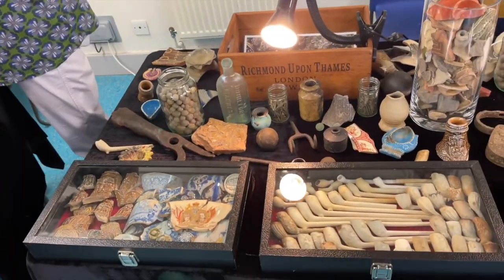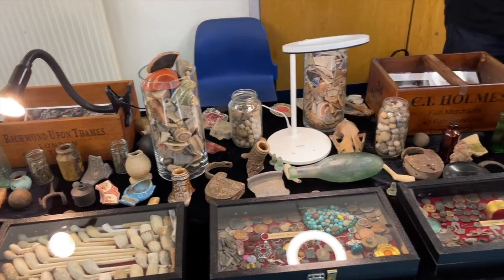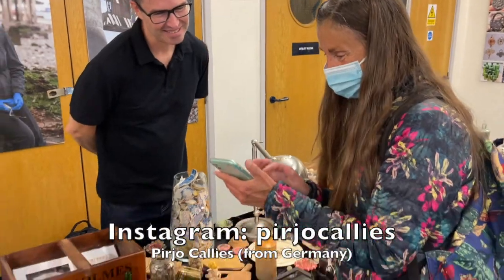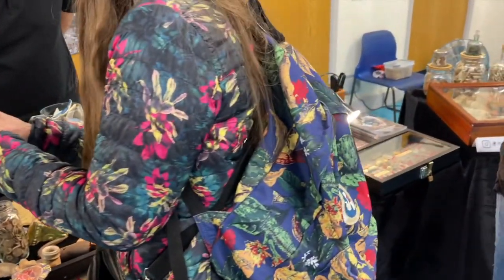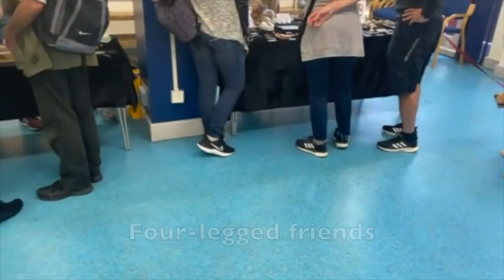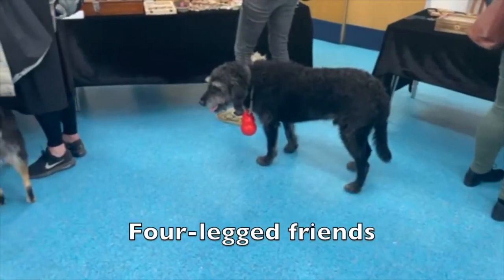Visitors that attended the exhibition came from different groups, different ages, the very young to the very old and the in-between. We had visitors from abroad, including celebrities, and also the four-legged friends showed interest in finds too.